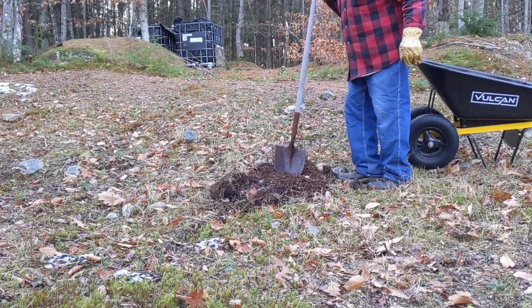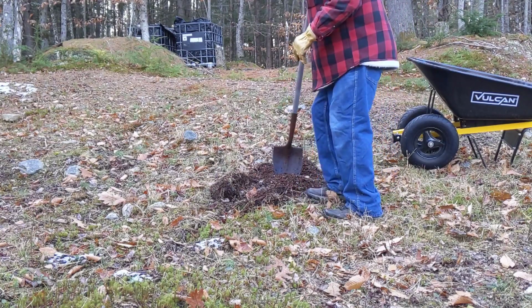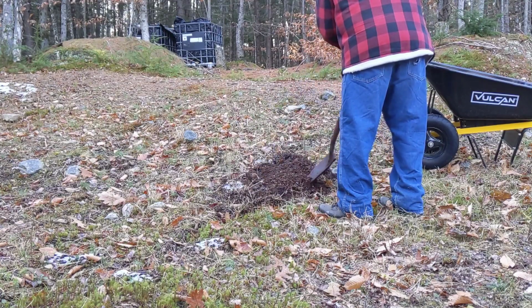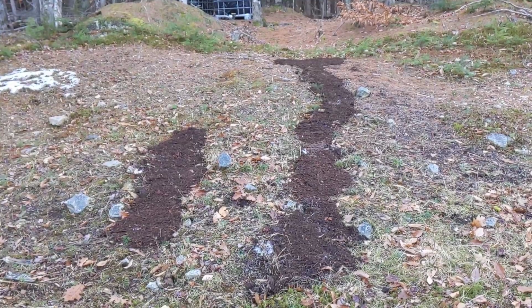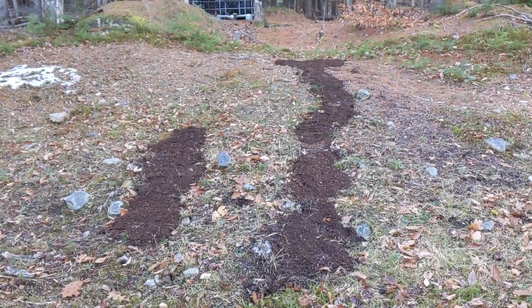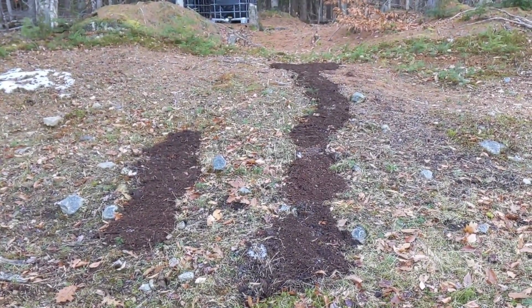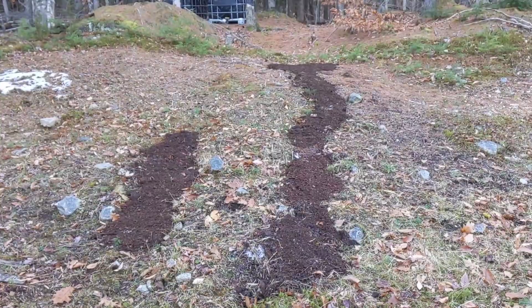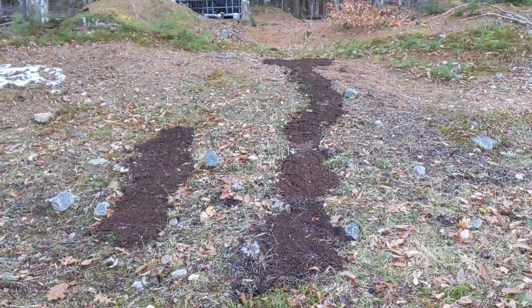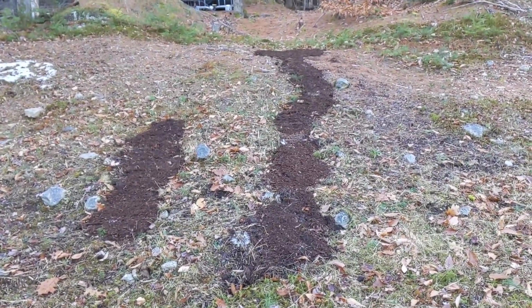Almost too late to do this because it's slightly frozen. If it was frozen, I'd be up the creek. I put the wood chips down in the gullies and tamped them down, so hopefully that'll slow down the erosion next spring when the snow melts and starts running off the hillside.